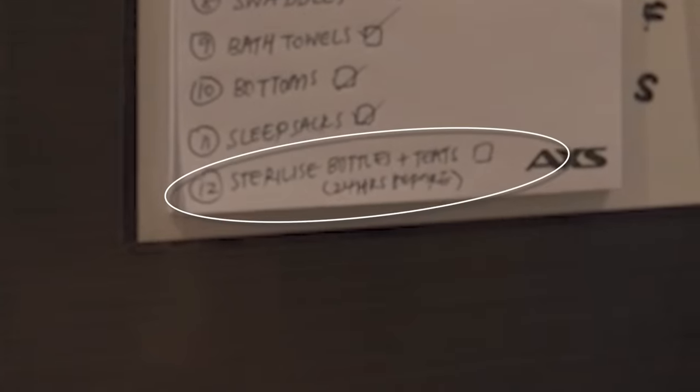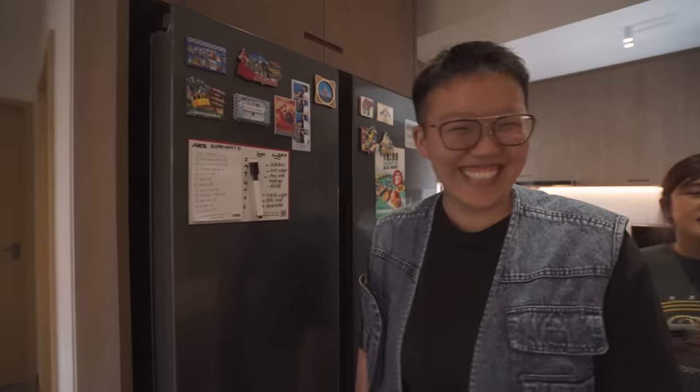So they have a to-do list here. And there's one thing on their to-do list that they have not done. Sterilize teats. Wait, what? Teats need to be sterilized. You just have to put it in a steamer. All your teats have never been sterilized.